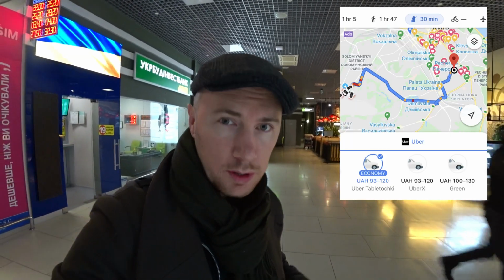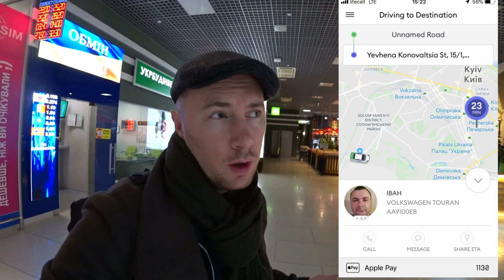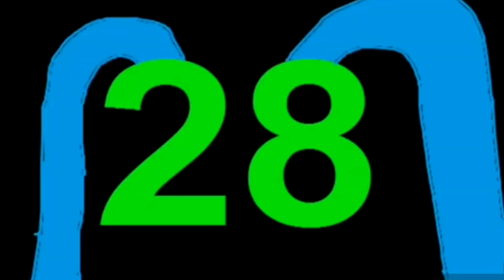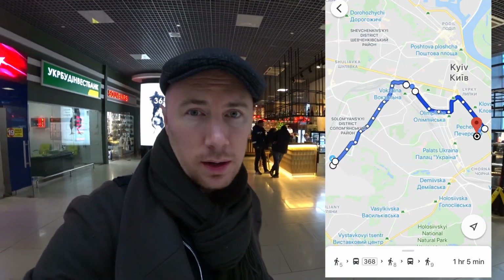Today I'm going to get a Bolt because it's slightly cheaper than Uber. I always check to see which is the cheapest price. And today it's going to be costing me 110 hryvnia, which is roughly £3.30. So that's the sort of price you'll pay. If you're looking to get a bus, you're going to be paying maybe hryvnia, I think. However, I recommend, if there's a group of you, get a taxi. And it's as simple as that.